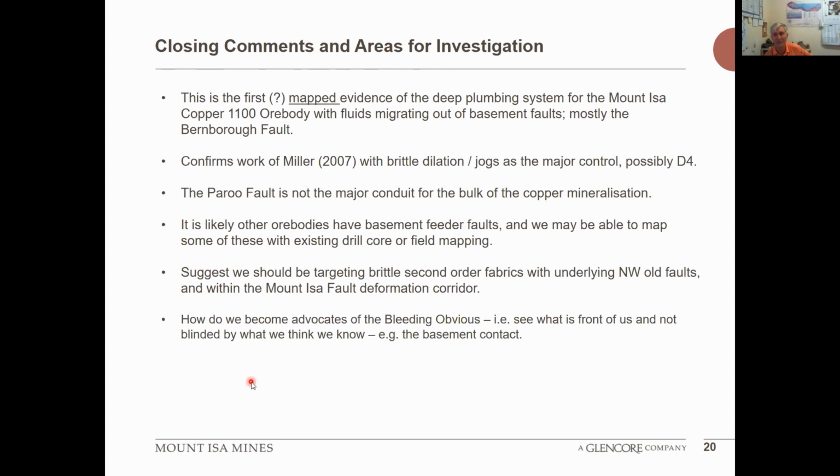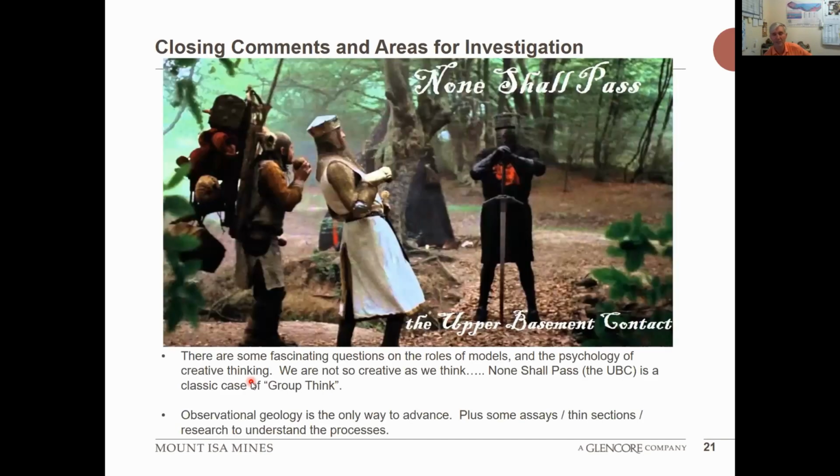And here's Rick's favourite slide. You know, there's some really fascinating questions on the roles of models and psychology of creative thinking. I don't think we're as creative as we think. And for instance, none shall pass the upper basement contact is a classic case of group think in the mine here, and for us at exploration in the past. So observational geology is the only way to advance, plus some assays, thin sections, and some research.